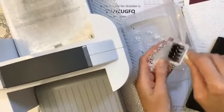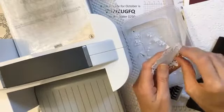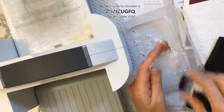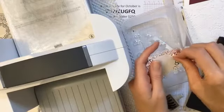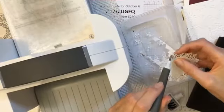Oh, look at that. That's pretty. I had my eyes on these for a while, and then I thought, yep, I'm going to get them. You can get your little tool as well to get in there if you need to.